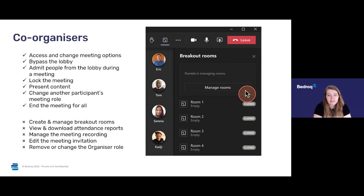So that's the standard option that we discussed already last June. And here are the new updates that are coming to this co-organiser role. From now forwards, co-organisers will be displayed as additional organisers on the meeting roster, and they will have most of the capabilities of an organiser in the meeting. With this latest update, co-organisers can do the following. They can access and change meeting options, they can bypass the lobby, they can admit people from the lobby during a meeting, they can lock the meeting, they can present content, they can change another participant's meeting role, and they can end the meeting for all.